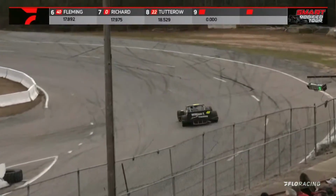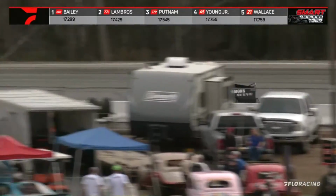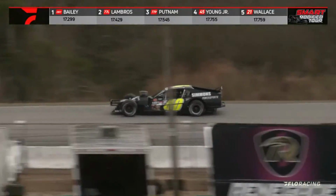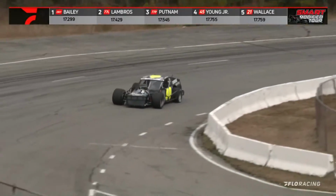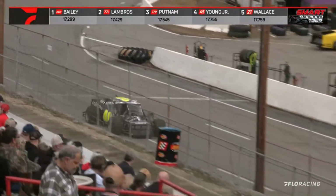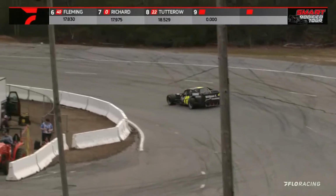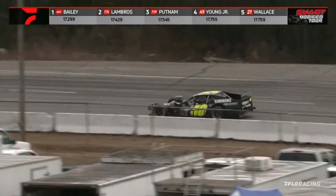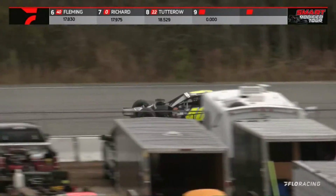The white flag in the air for Frank Fleming. 17.892 for the 40 of Frank Fleming on his first lap. Currently 6th quick. The veteran, nice and easy, the drive to the checker. Frank Fleming better on his second lap. 17.830. He'll remain 6th quick.